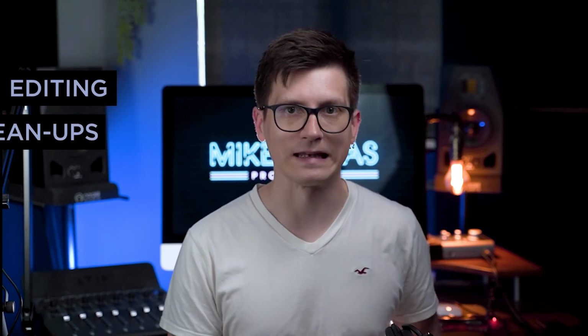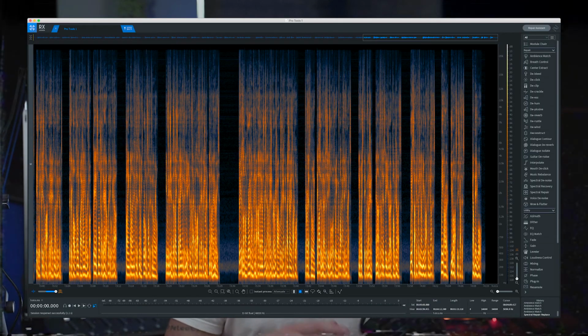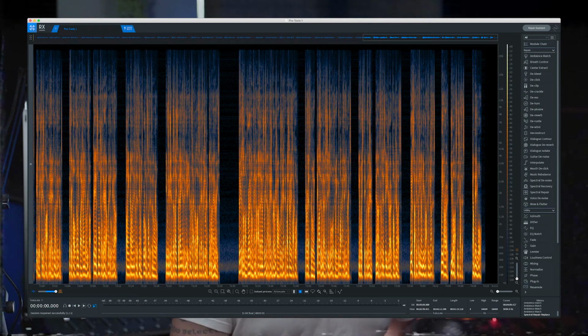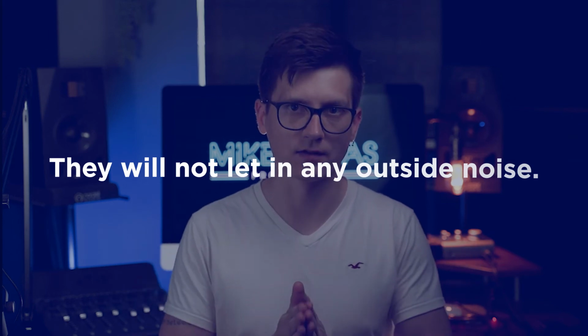Where Sonys do shine and where I use them pretty much daily is editing and cleanups. So when you're working in Isotope RX and cleaning up the dialogue, you need to hear all the details. So you need to hear all of the lip smacks, the little noise, pops, all of that. And these headphones are over-ear isolated, closed cap. That means they will not let in any outside noise, and that gives you that laser focus. You only hear what's in front of you on the screen. You hear all the details.